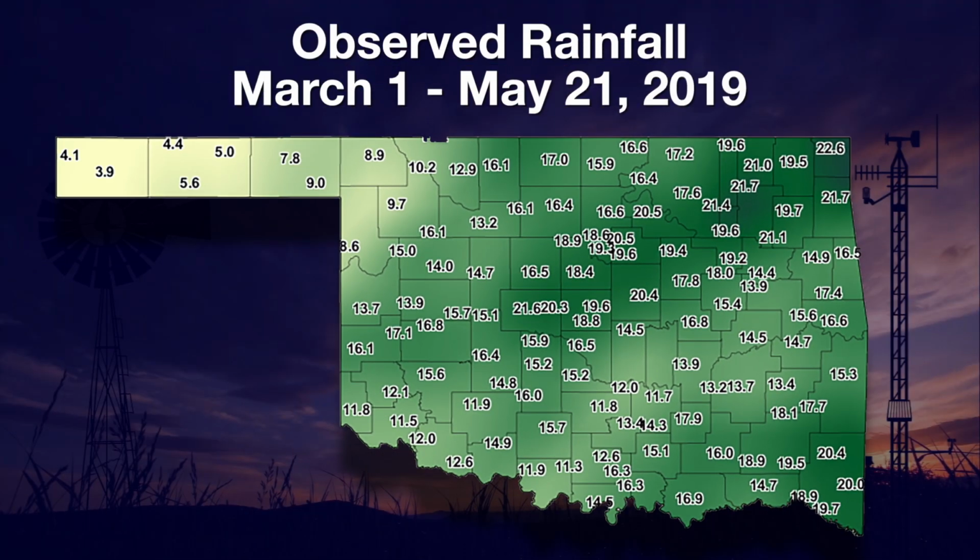For the spring thus far, we have a wide range of values across the state, but all of them are good. Some of them are too good, of course, but in the main body of the state, from about 9 inches to more than 20 inches of rainfall across parts of the area, especially across central, northeastern, and southeastern Oklahoma. Those are those big values. And in the Panhandle, we have 3 to 5 inches in the western Panhandle, which isn't too much above normal, but it is near normal.